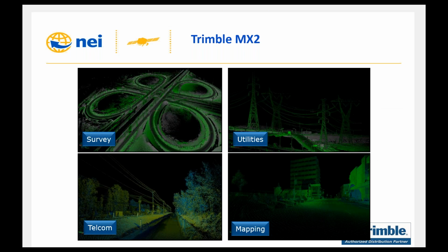So where would the MX2 fit? There is the survey, utilities, telecom, and general mapping markets. Some folks work within one or multiple of these, multiple segments in most cases. The sweet spot for us with NEI has been in the telecom business. If I had to pin it, I would say 85 to 90% of our customers that use the MX2 are in that market specifically. And they're also running multiple systems. The main focus the past couple of years has been the 5G expansion. It's been keeping them busy.